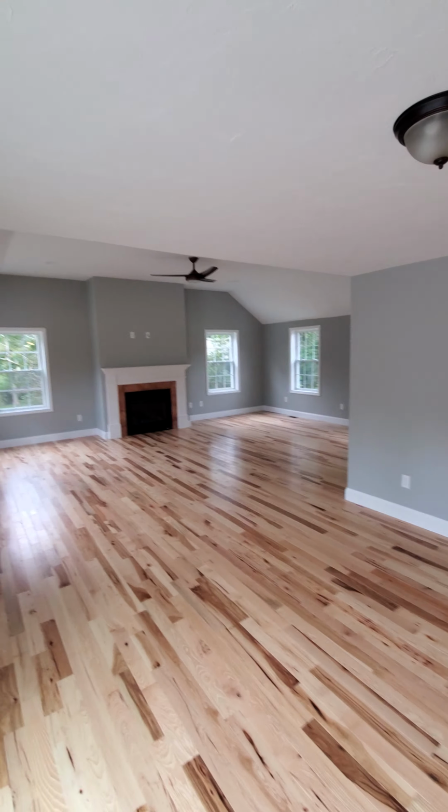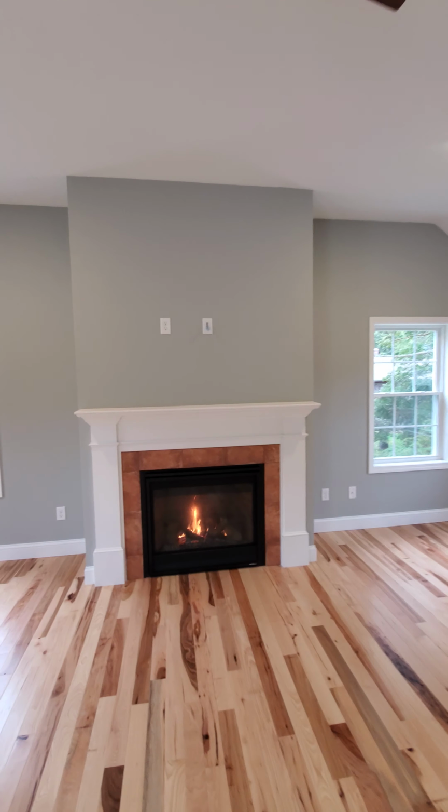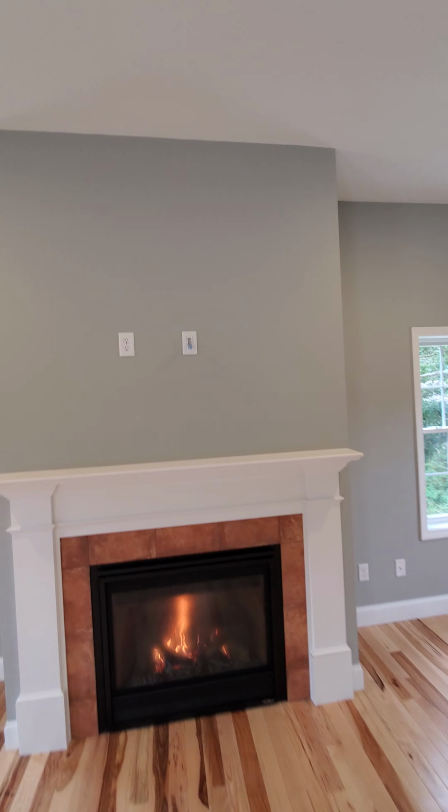Nice and wide open. I love this floor. I use this in all my specs. It's a hickory. It's a knotty hickory. And to me, it's probably one of the best ones as far as hardness and dogs because I have two shepherds and they're a pain.